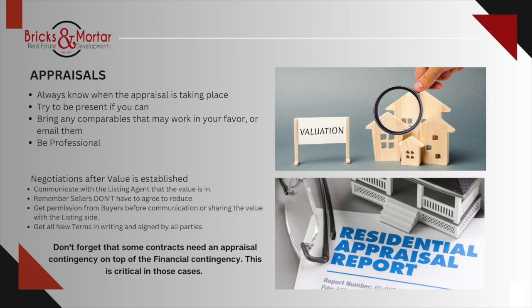But just kind of communicate the process with your client as a buyer's agent. Let them know what you're going to do on their behalf to try and fix the situation. A lot of times the buyers get that value before the buyer's agent does. And they are going to be like, wow, it's $10,000 less.